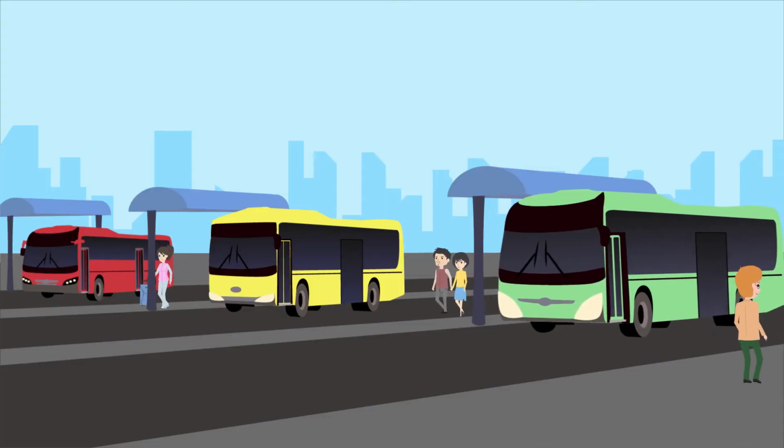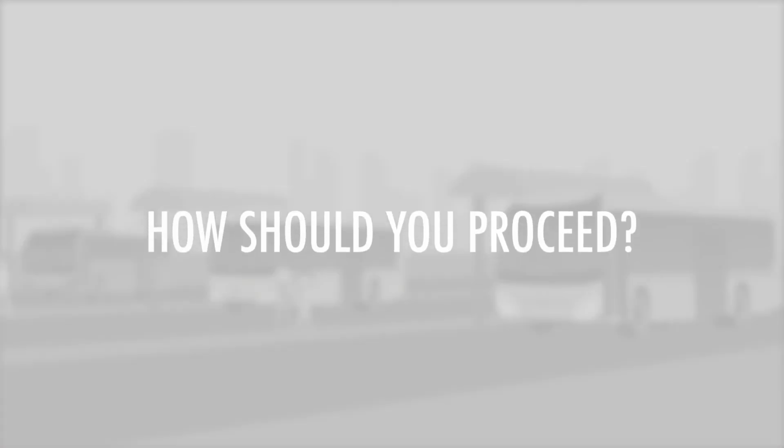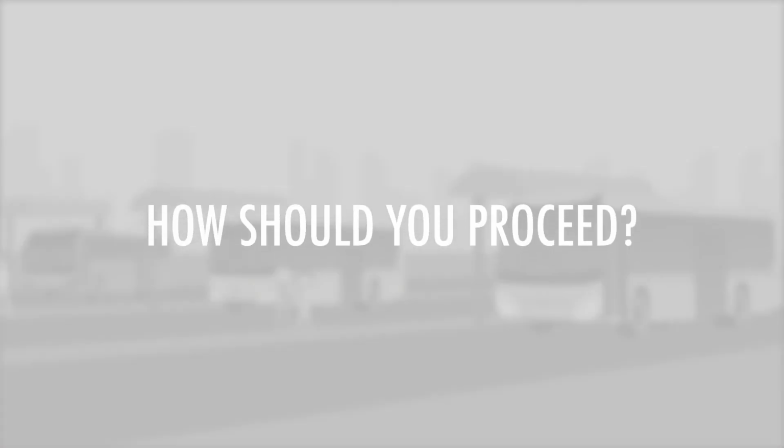You've just arrived at your destination and you're attempting to exit the bus terminal. Unfortunately, the road you usually take is under construction. A signboard is posted informing you of another route. How should you proceed?